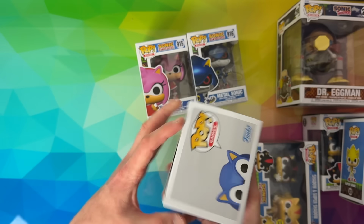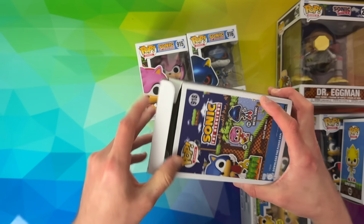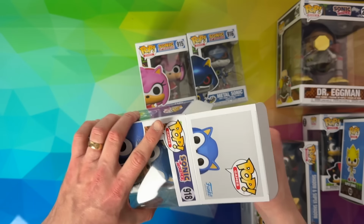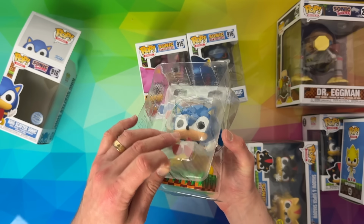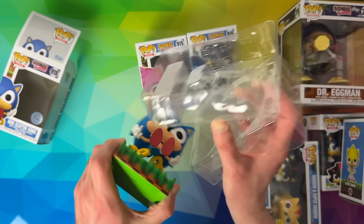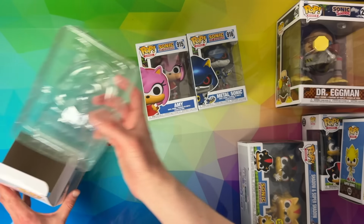Right, let's see if we can open these carefully. I never did do the ruler thing, did I, that someone told me to do? But, oh, perfect. Managed to do that without bending the box. I'll get Sonic out. This one looks really cool, actually. It's obviously just been hurt by either an enemy or some spikes or something. Pop that back in the box.